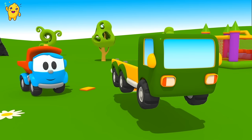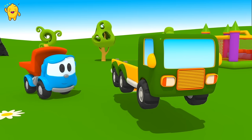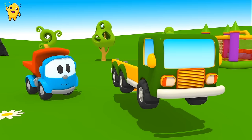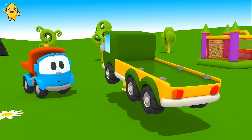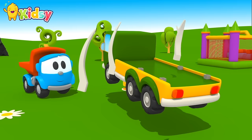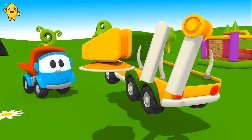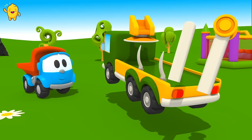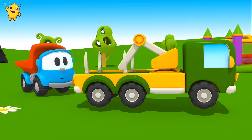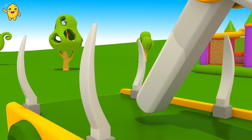Ooh. Radiator grill. Bumper. And on the rear side, we'll put strong metal stops. Then this vehicle can carry logs. Now we need an arm. It's necessary to lift logs.